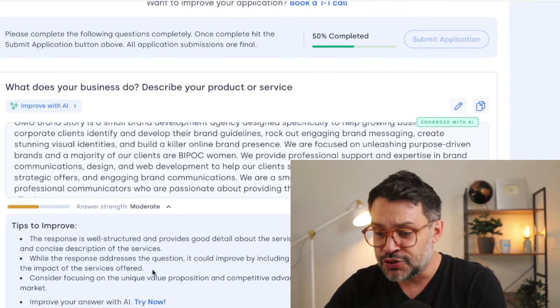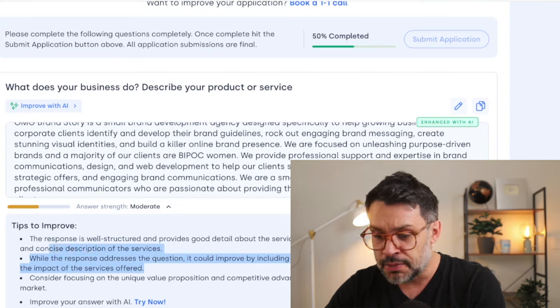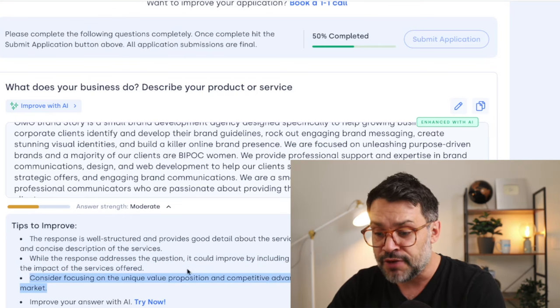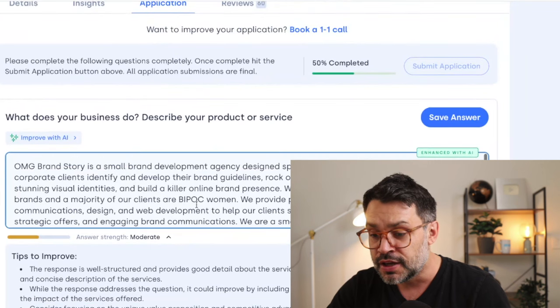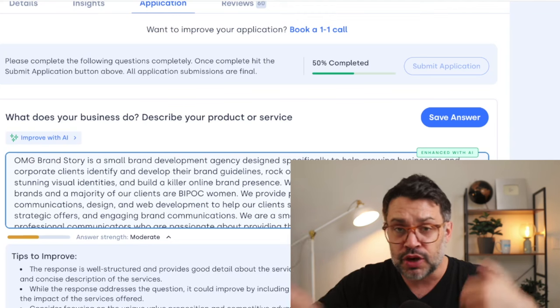While the response addresses the question, it could improve by including specific examples or case studies to demonstrate the impact of the services offered. Consider focusing on the unique value proposition to make the brand stand out in the crowded market. So you could type in more copy here and then improve with AI to recheck and regenerate your answer.